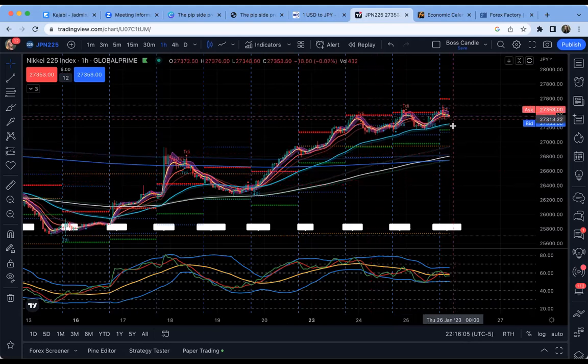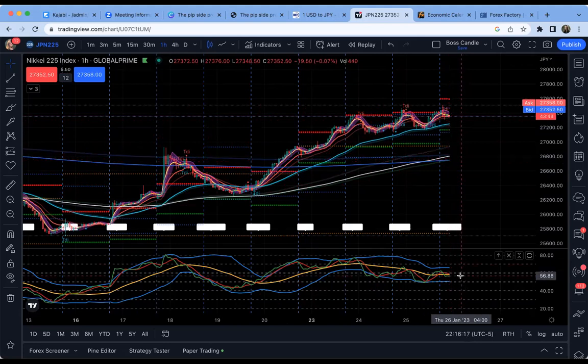We also have the 1 hour stacked now in AGB. So we have the aqua, we have the gray, we have the blue. They're stacked in their proper AGB order now. Price on the TDI is at about 57%.